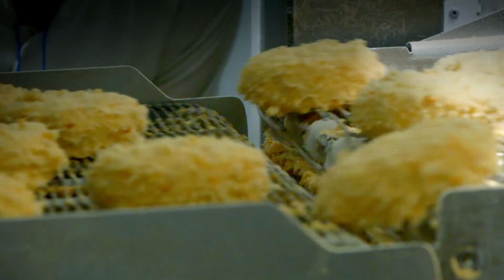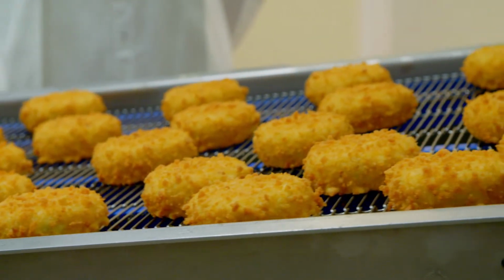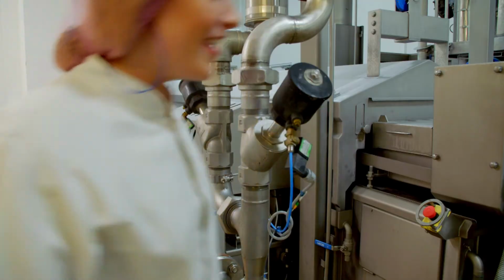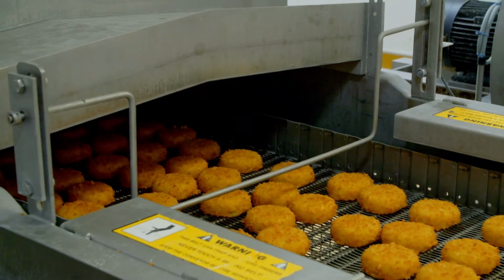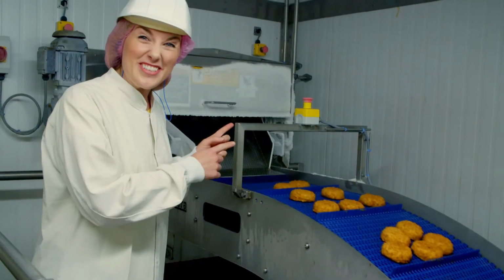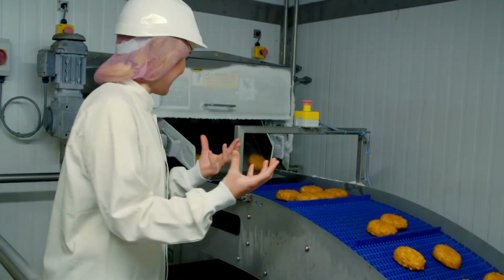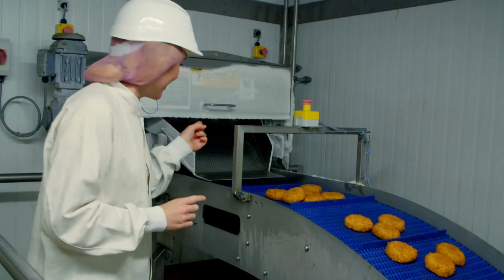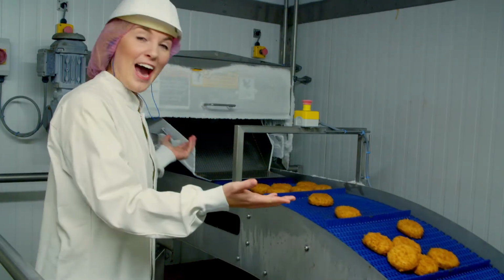Next, the fish cakes are dipped in very hot oil to make the coating nice and crispy, before being frozen in a very cold freezer. That means we can store the fish cakes for longer. And here they come out the other side, frozen solid. Can you hear the sound as they rattle down their little slide? How brilliant is that?